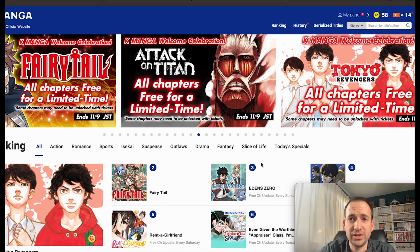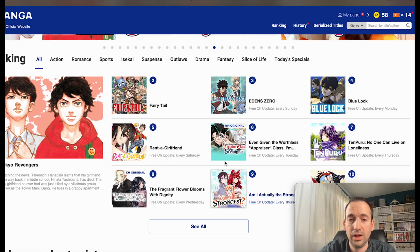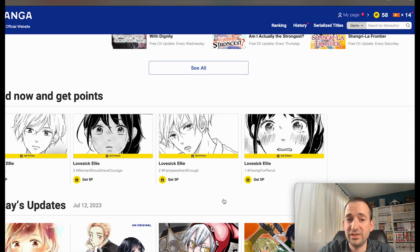So first, as you can see here, we can go ahead and scroll down. I do appreciate the ranking. So if you want to see what's trending or what's popular, I know a lot of people don't like Rent a Girlfriend, but apparently it's the number 5th best on the K-Manga app. Number 1 being Tokyo Revengers, which is a favorite of mine. But let's go ahead and dive in.